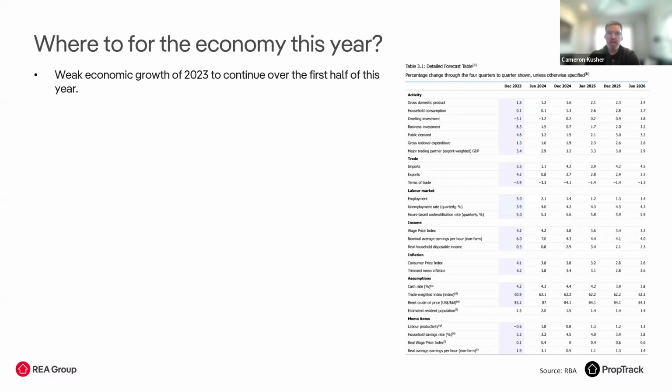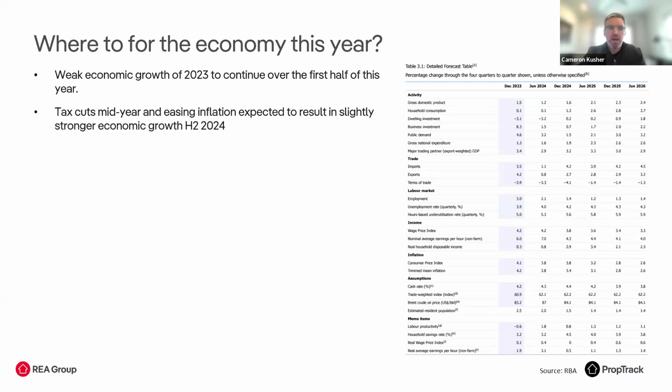So where do we think things are? We've only got economic growth data up until March. We expect further weakness in the June quarter. And then, like the Reserve Bank is forecasting, a bit of a moderate improvement in economic growth over the second half of this year. Why?